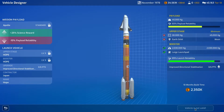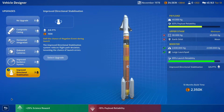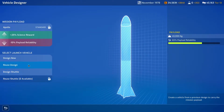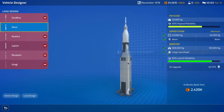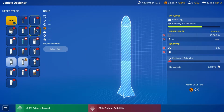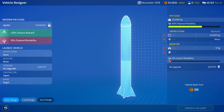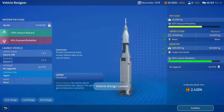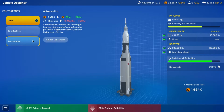So the vehicle is not... Oh, I'd say yeah. Sorry, it's not even valid to do that mission. So I have to go back anyway. I really want a new shuttle. That's the problem. Right, we may as well use this one unless we can get a cheaper. Doesn't look like we can, so let's just load that design. Load, and is it worth going for the extra production? It's only 1 month extra, I suppose.